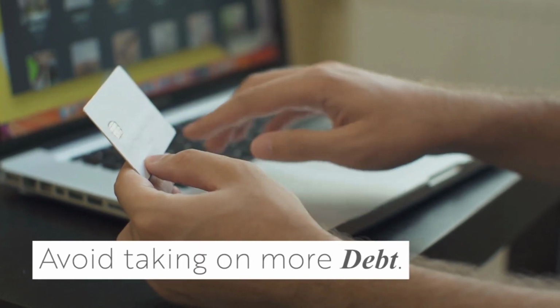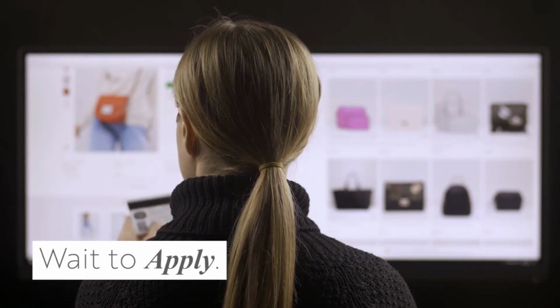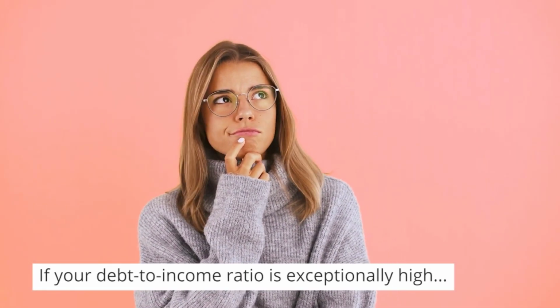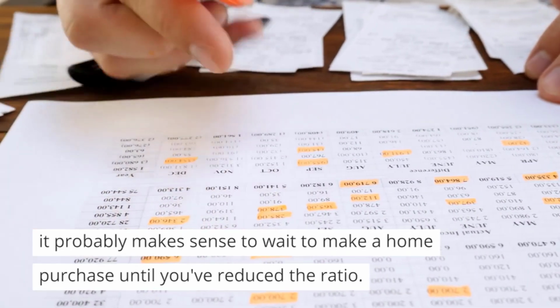Next, avoid taking on more debt. For example, don't make any big purchases on credit cards before you buy a home. And wait to apply if your debt-to-income ratio is exceptionally high, say 50% or more. It probably makes sense to wait to make a home purchase until you've reduced the ratio.